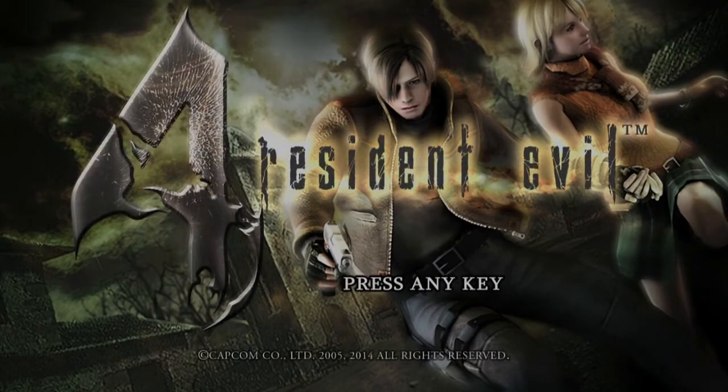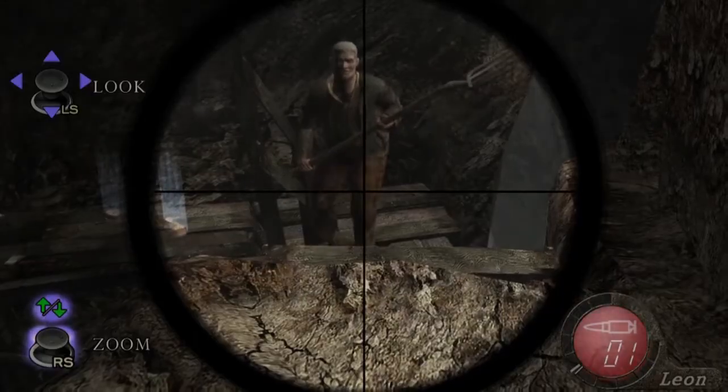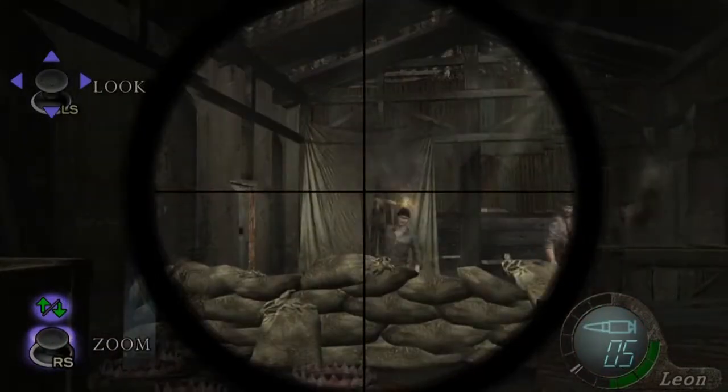Absolutely, and we're talking about a game that has appeared many times on this show. Many times. It is almost like our special guest star, Resident Evil 4 is back. This is the ultimate edition, the PC high definition best ever edition, available through Steam. It's 20 bucks. We steamed it last night. And it runs at 60 frames per second.